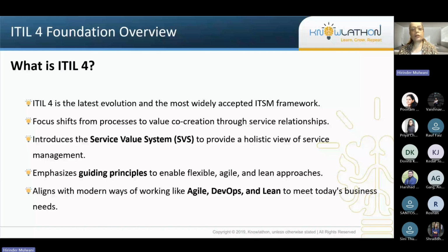It does not focus on processes or practices alone. It gives us the core of ITIL, which is value, which focuses on customer experience, user experience, making it work on the principles of adapt and adopt. So it will not, at any given point in time, become prescriptive. It will never tell you this tool to use, this practice to adopt, that practice to implement.